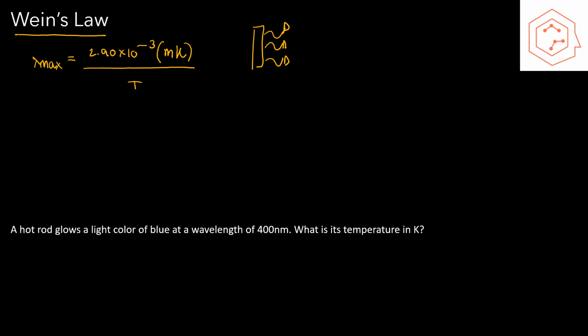So we have a question here at the bottom. We have a hot rod that is glowing a light color of blue. So we have a rod that is so hot that it's glowing a light color of blue. And the blue light, we'll assume that the maximum wavelength of this blue light is 400 nanometers. We want to know what the temperature of the rod is in Kelvin. So we can use Wien's law. We have lambda max is equal to 2.90 times 10 to the negative 3 meters Kelvin divided by temperature, which is what we're trying to solve for, and our lambda is given as 400 nanometers.